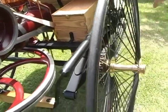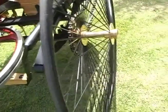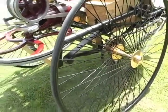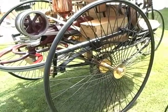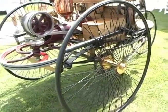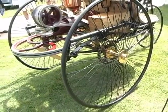Leaf spring suspension, we see that in the back to give you a little bit of a cushioned ride, but nothing in the front. So it was a pretty rough ride, back then they would have had just crushed rock stone paths and cobblestone streets in Europe. And that was pretty much the norm back then.